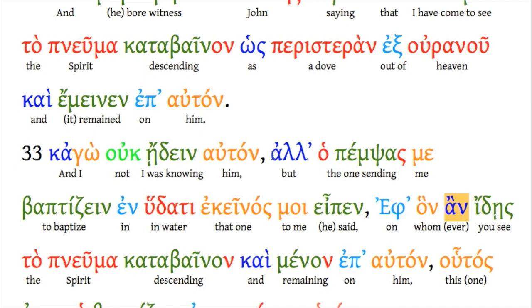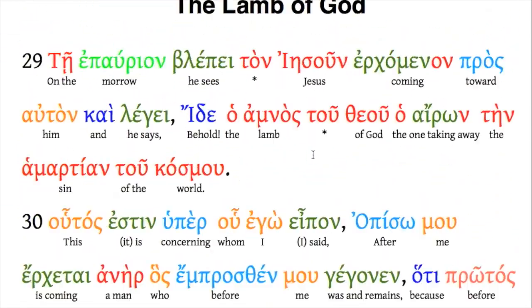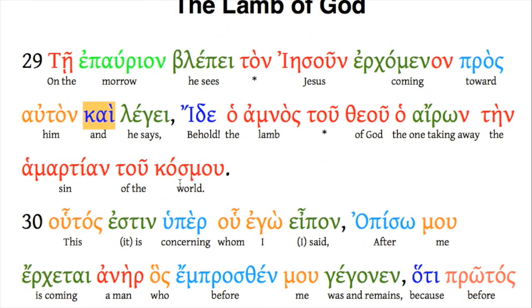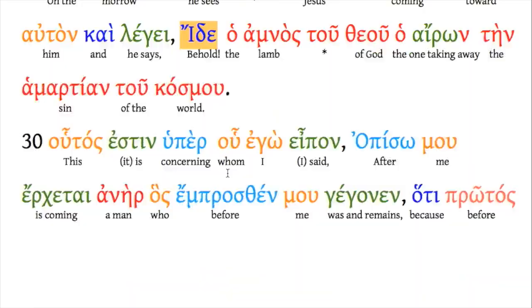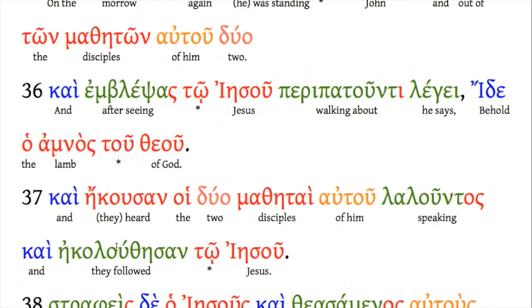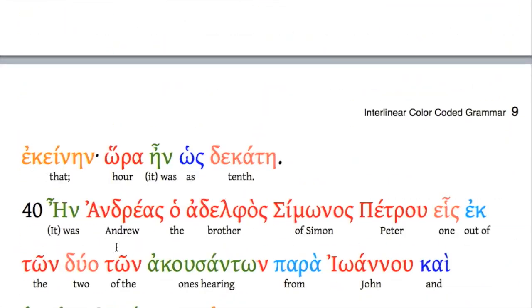I've colored all of the conjunctions and particles blue. Now there was one more I need to show you up here. Ide. Behold. Okay, that's not a conjunction. That's just an exclamation. It's hard to classify that. It's an interjection. Behold. So occasionally you'll see a blue word that's not a conjunction. There aren't many. In fact, I've shown them to you. There are only 2 in chapter 1: ide and the an here. So just be aware of those 2. Other than that, we've covered all the conjunctions.